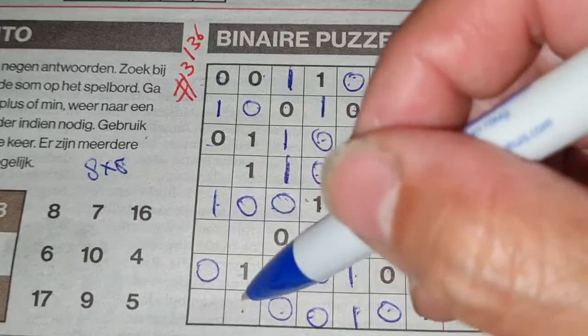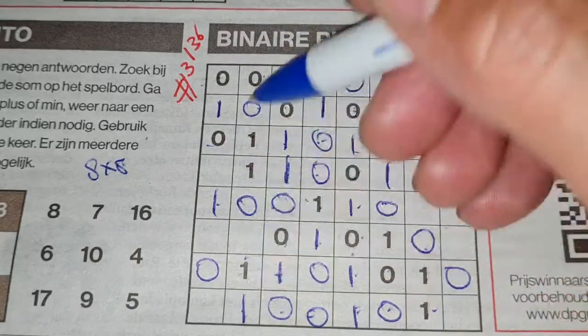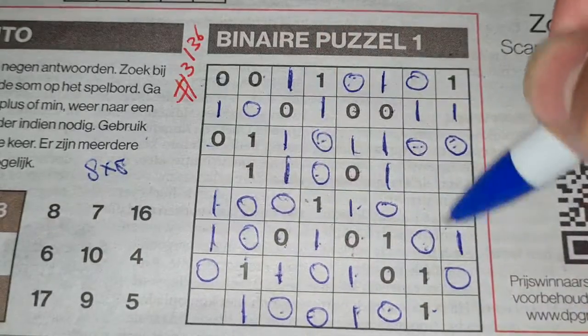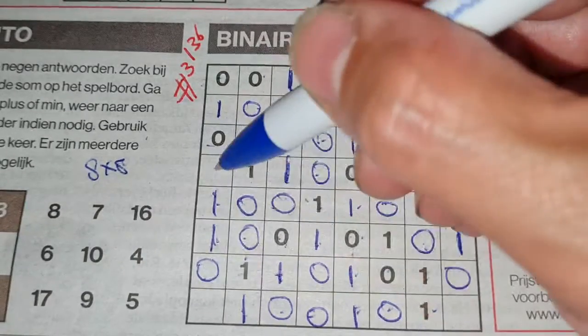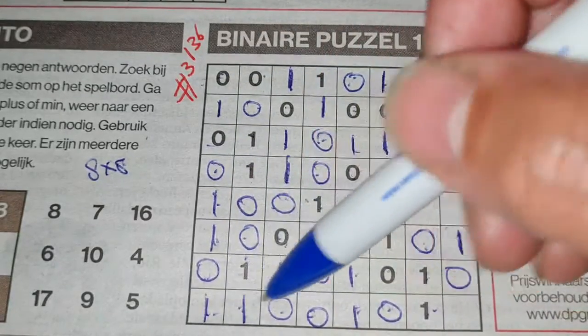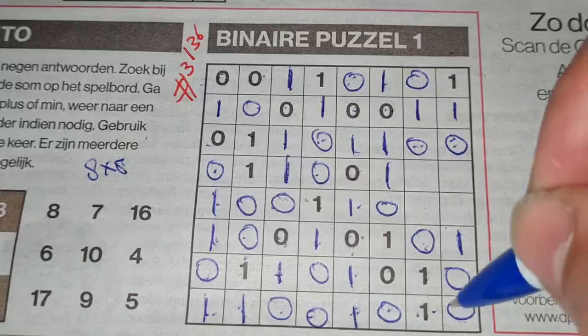Double 0, here 1, there 1. Now we have 4 1's, so the rest are 0's. Here we have 4 0's, so the rest are 1's. Double 1, here no, there no. Now we have 4 0's, so the rest are 1's. Here we have 4 1's, so the rest are 0's.